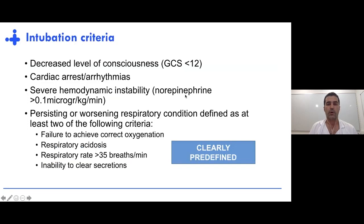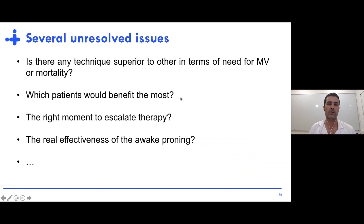But of course, the use of different kinds of non-invasive supportive therapies is most of the times limited by their availability in terms of a pandemic. But my recommendation would be that the intubation criteria should be clearly predefined before starting the non-invasive respiratory therapy, in order to not delay any intubation in those patients who are going to fail. And there are several unresolved issues that I don't have the answer to, such as if there is any technique superior to the other in terms of need of mechanical ventilation or mortality, which patients would benefit the most, the right moment to escalate the therapy, or even the real effectiveness of awake proning, something that we have done, but I could not address in this talk due to a question of time.